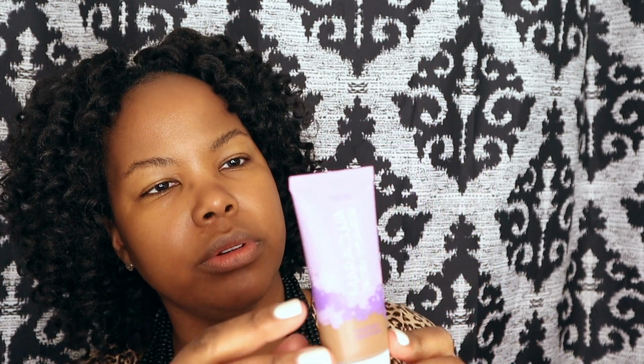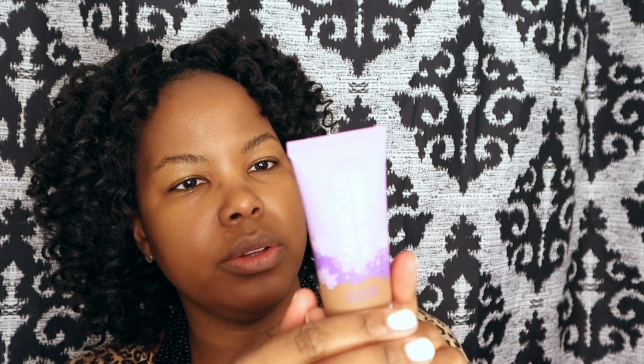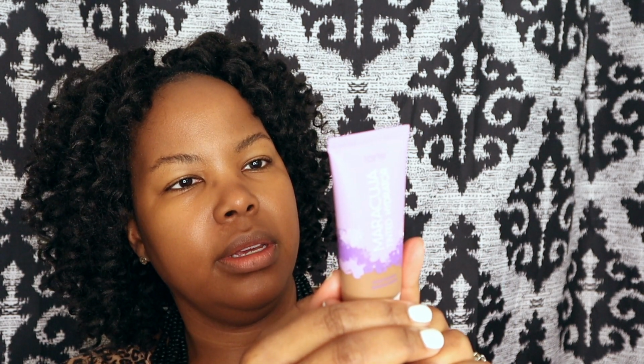Yeah, it feels good. Okay, deep neutral, 54N. The Tinted Hydrator, Maracuja Tinted Hydrator. And I like it. I'll be using this one. I'll work on a look for this one and compare it with some other products. But nope, I like it.